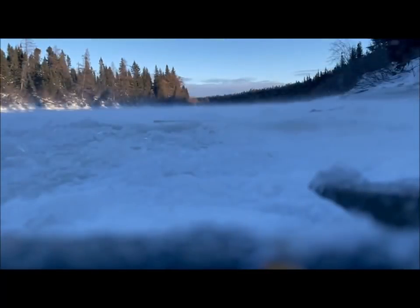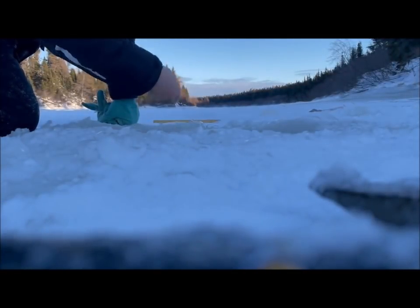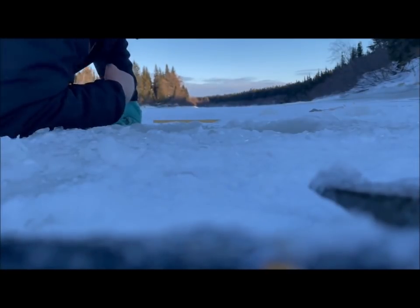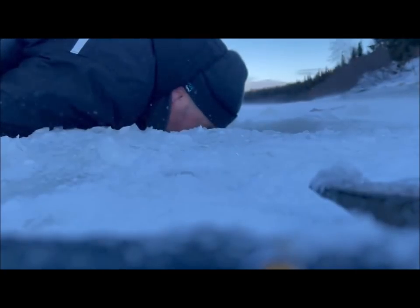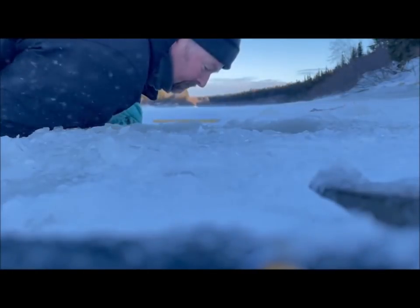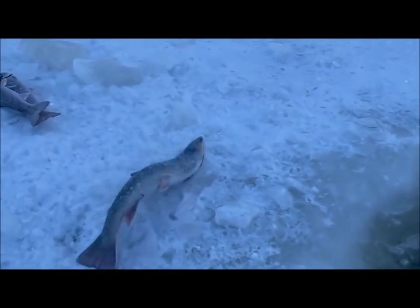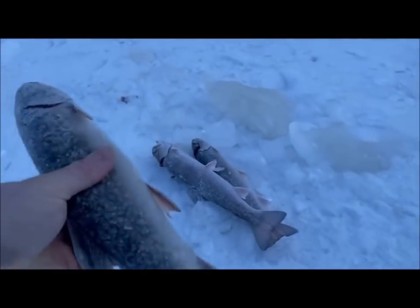Well, another one or two, and I'll have enough for our supper. Oh, look at that beautiful trout right there. Just look at that. Oh, compared to other ones, huh?